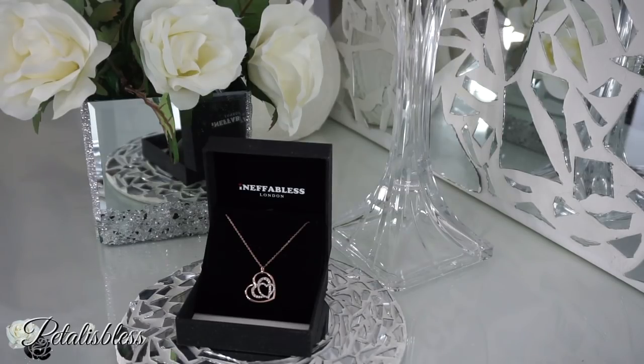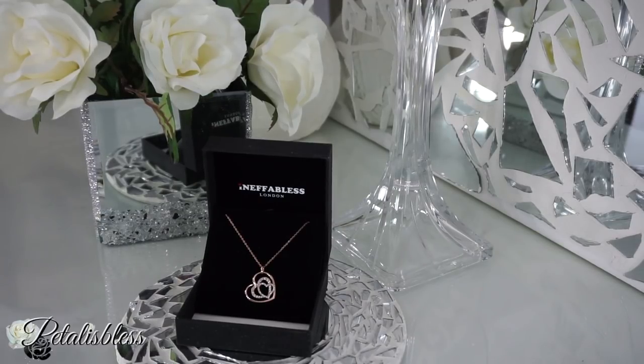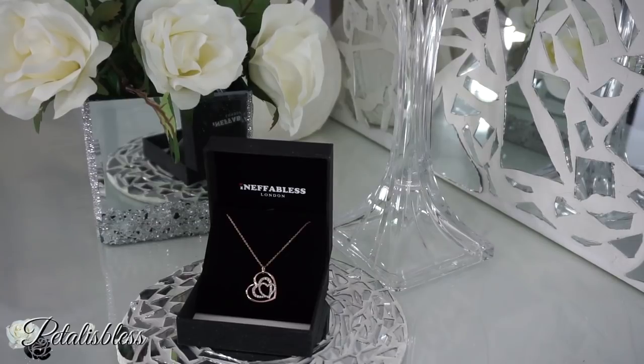Christmas, still time for Christmas. New Year's is coming up, a birthday, you know, a lovely piece of jewelry. Anyways, thank you so much for coming on and seeing the review that I did today for my lovely 3-heart rose gold necklace.